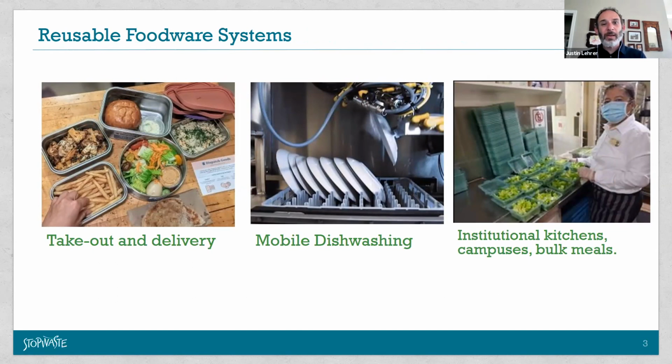Before we dive in, I'd like to invite everyone to take a poll. We want to know the top reason that you're interested in reusables. Is it cost savings? Is it environmental benefits? Maybe improving the dining experience? So we're going to launch a quick poll and take a moment to enter your results, and then we'll share them out.